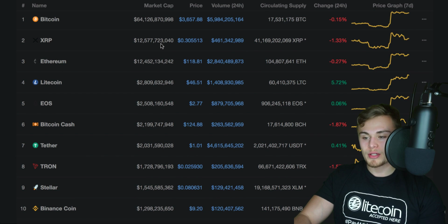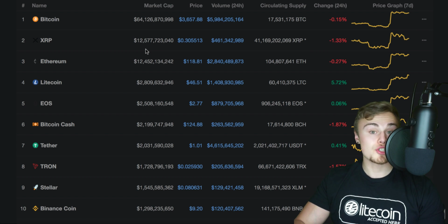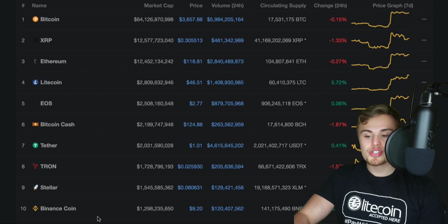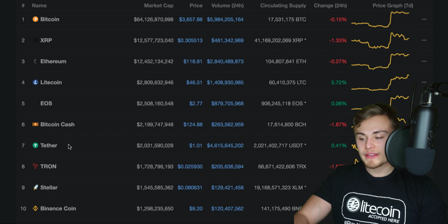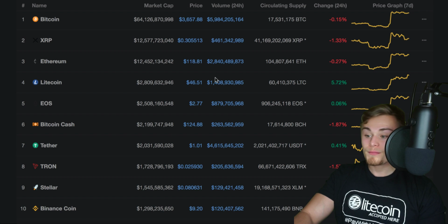Looking at these top 10 cryptocurrencies, the chart all looks different. So this is, I believe, how the charts should be. I don't know about XRP, but we'll just accept XRP for right now. This is how I believe the chart should look. I do think Stellar should be a little bit higher, but for the most part, they look very nice. Bitcoin up above $3,600 beautifully, broke above that $3,500 we're going to talk about. XRP down 1%. Litecoin, even in this bearish market, is still pushing.